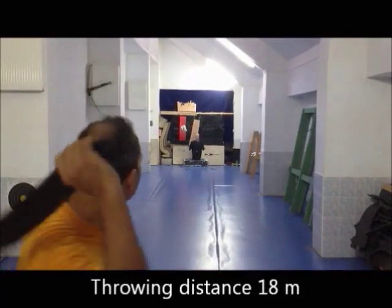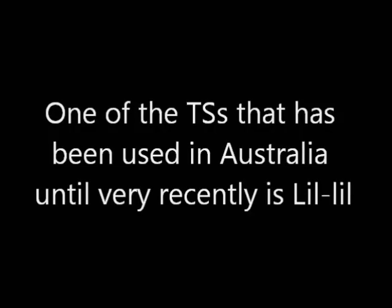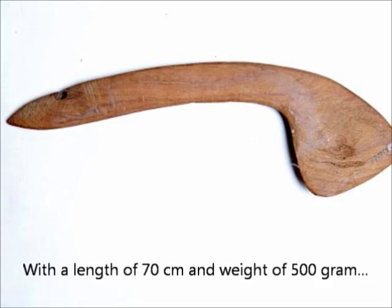Throwing sticks have been used mainly for hunting small game, but it's known that the larger ones have been used for taking larger game or even for warfare.